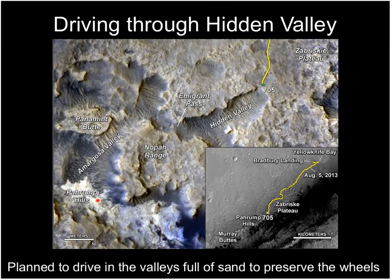And we wanted to go to Pahrump Hills because this is where different geologic units come together, and there's this bright white fractured unit. And you'll remember that some of these units on Mars have clay minerals, and so this could be another habitable environment.